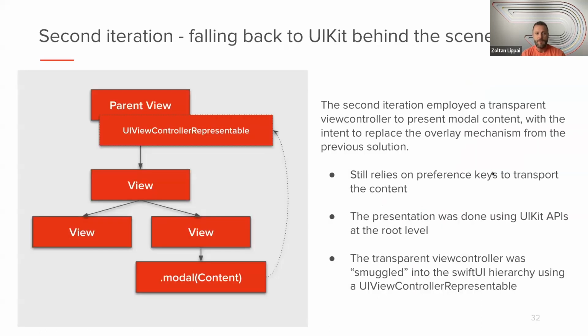Next slide, please. On the second iteration, we tried to solve the clipping issue: we needed something as modal content that can take control of the entire screen real estate. So we replaced the overlay preference with a UIKit modal presentation behind the scenes.